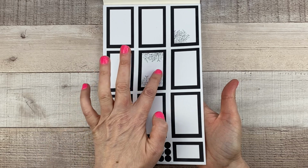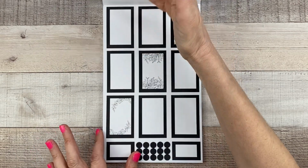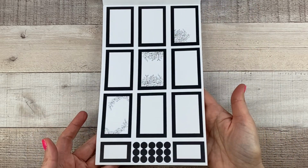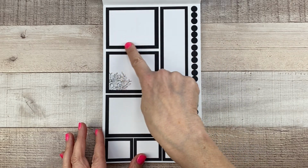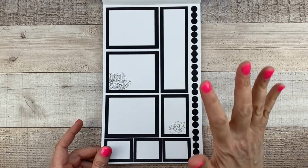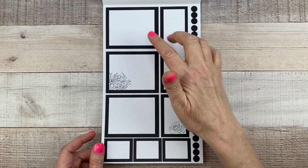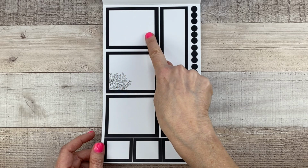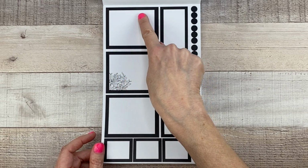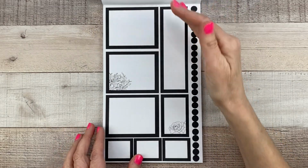Some of them have these little decorative florals in them, and then we have some little bullet points down there. Got a couple of those same pages, and then nice. This is great because I'm always looking for these big double boxes, but typically they have something else in them. And it's so helpful to have a big area to write in. So I love that so much.